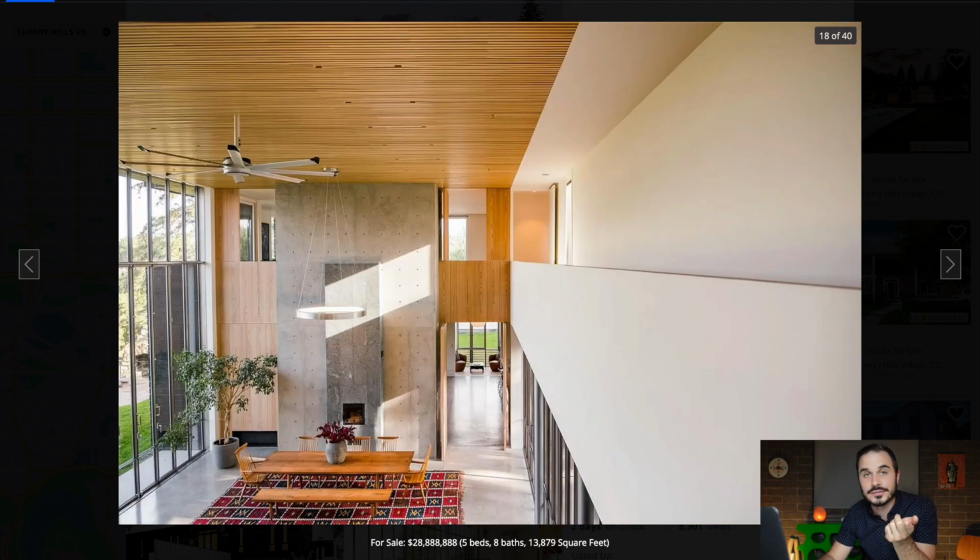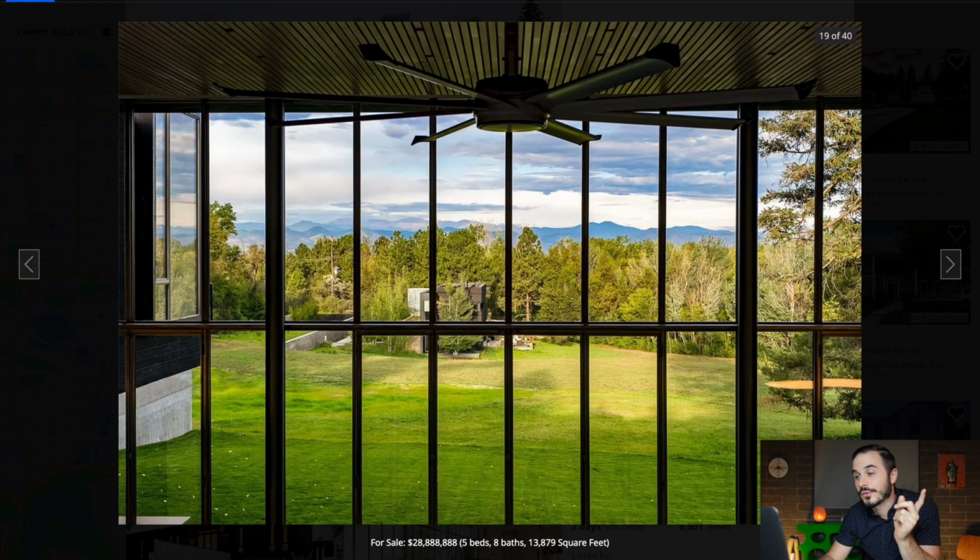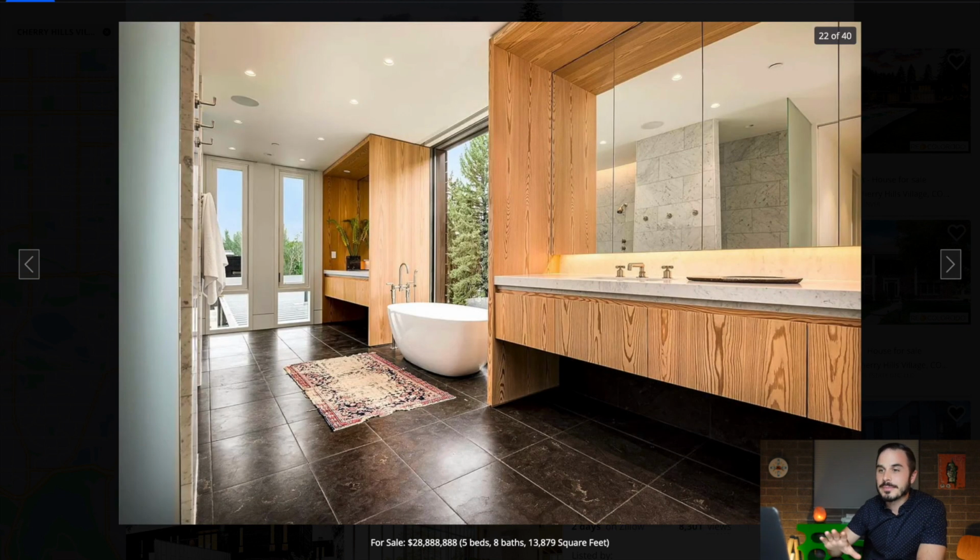They've got solar panels on the top of the house, so that makes this place really energy efficient. The lot is actually zoned for agricultural and equestrian, which is nice in case you want to have some horses or maybe do some light farming. This primary bathroom here is really cool.